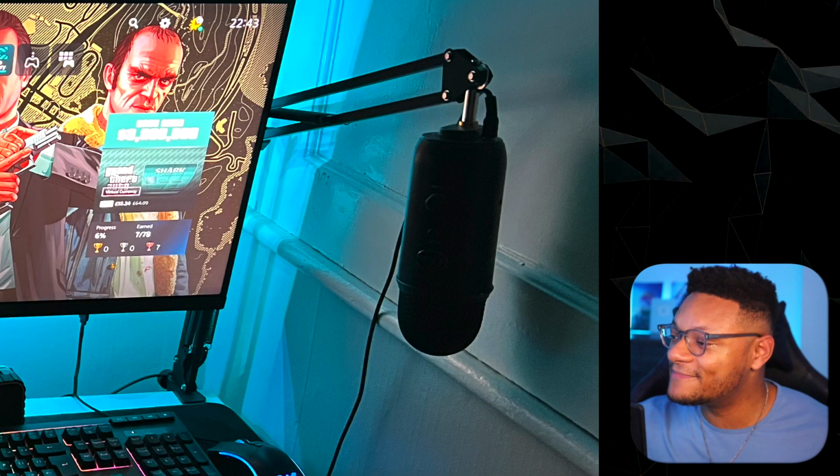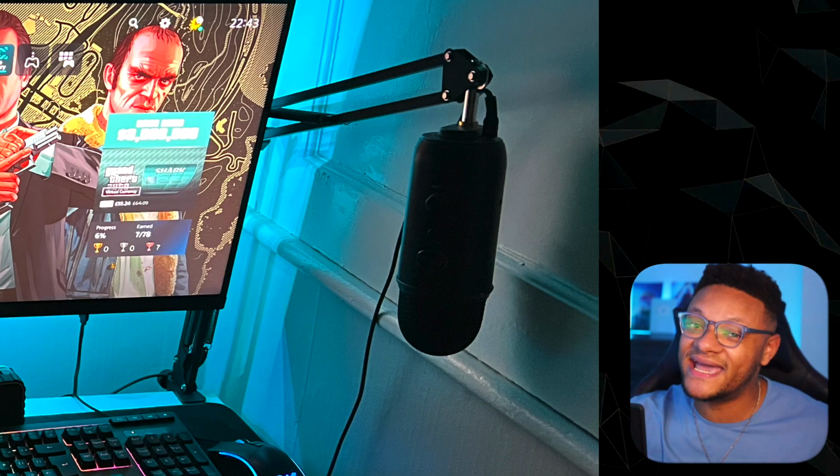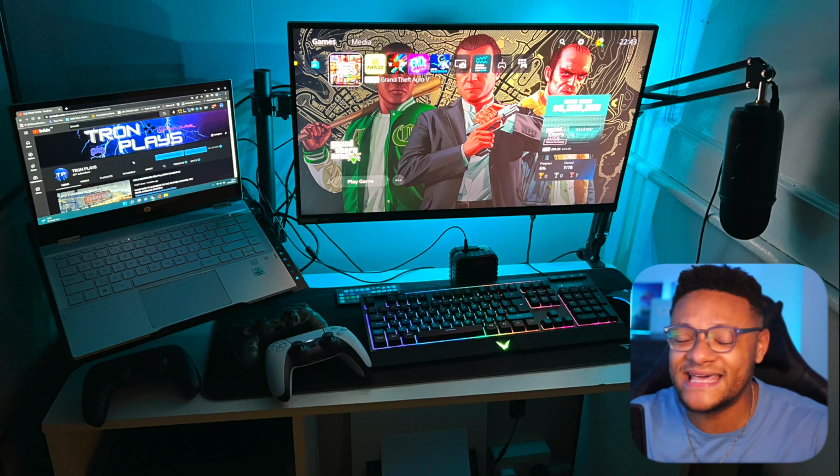To the right of that, we can see the Blue Yeti mic connected to a microphone stand attached to his desk. And he did note to me that he's using a budget video capture device to record his gameplay, which is awesome because you don't always need to spend a whole bunch of money on expensive capture cards. But bro, I'm loving the aesthetics of your setup.